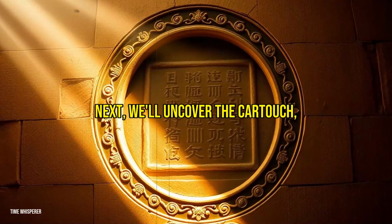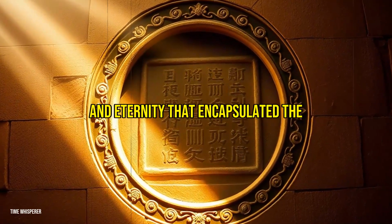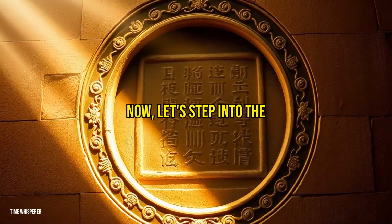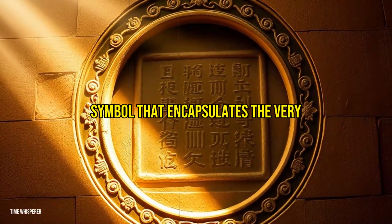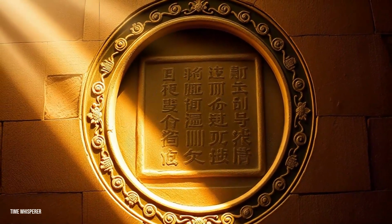Next, we'll uncover the cartouche, a symbol of royal identity and eternity that encapsulated the names of pharaohs and their divine legacy. Now, let's step into the world of the cartouche, a symbol that encapsulates the very essence of royal identity and eternal legacy in ancient Egypt.